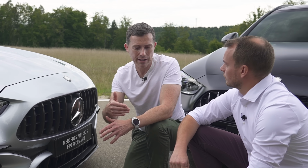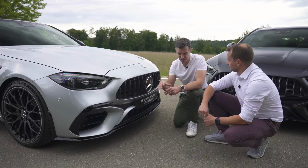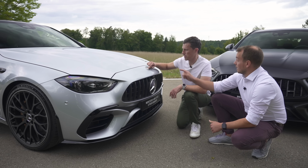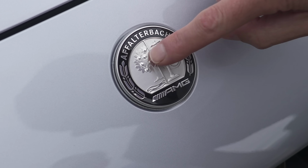One of the things that annoyed me when I had an A45 S was that I could never tell it apart from the A35. From the front, it just looked the same. I had to go up and look at them to double check. But this is noticeably different. And obviously, instead of a Mercedes badge, we've got the Affalterbach badge, which is a tree valve. It's got a spring and a cam lobe.